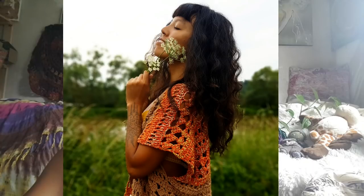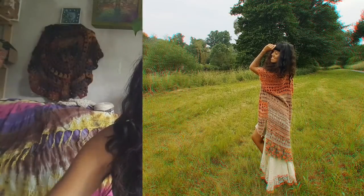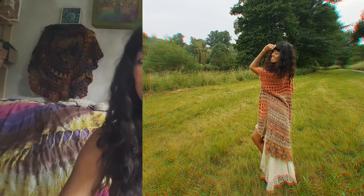And we come to the last question from Woo and Threads. How long does it take you to make some of these beautiful pieces? She commented under the photo of a gypsy kimono. Wow, this piece is from so long ago already. I think I made this last year in autumn.